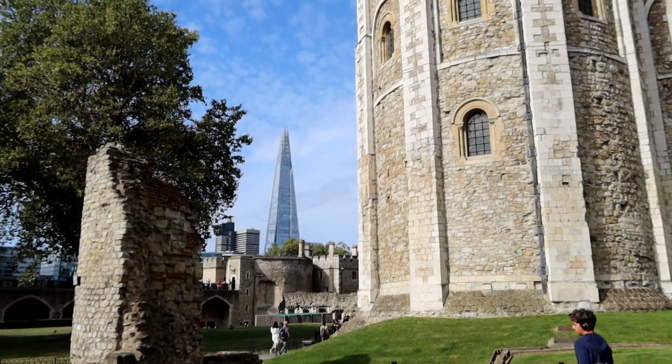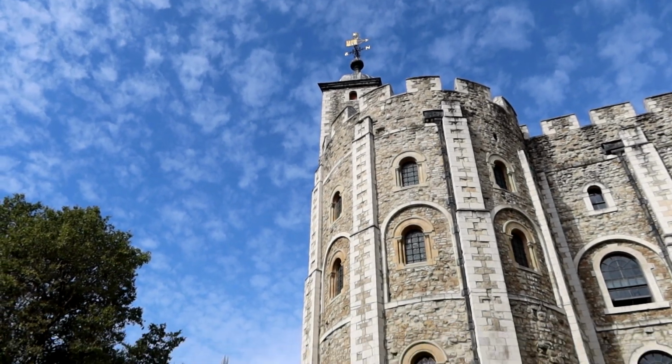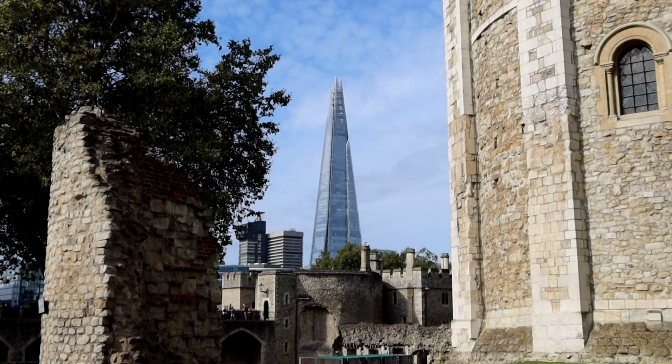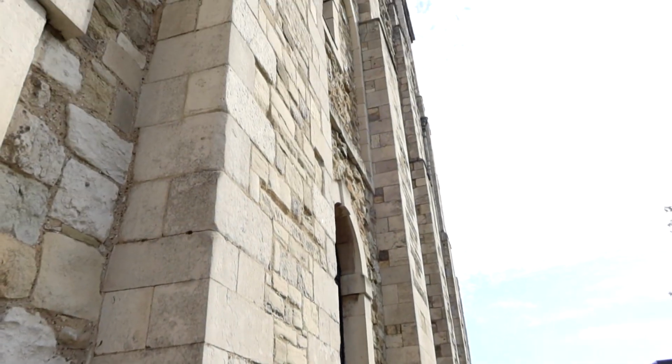So interesting to me, the new and the historic. First the historic, and then the new. The Shard in the background. About to set foot into the White Tower. Narrow stairways and arched walkways are amazing and all original. So strange to think you're walking in a place that's been here for over 1,000 years.